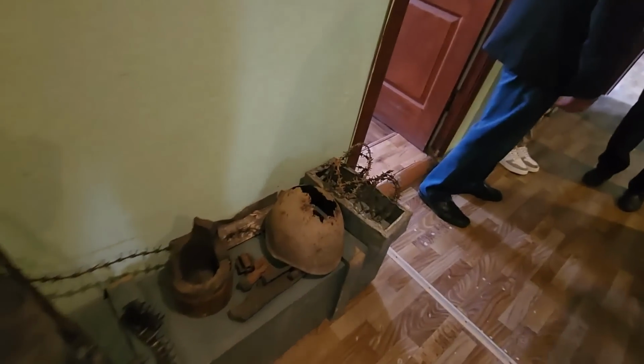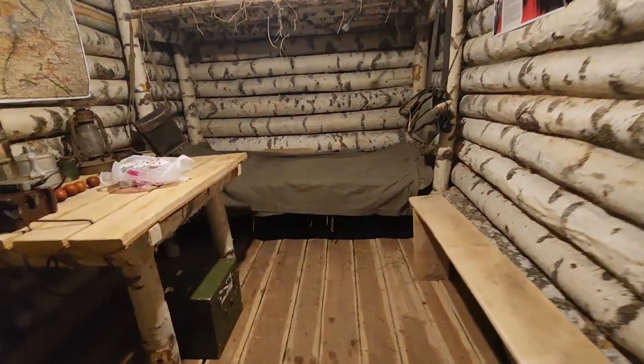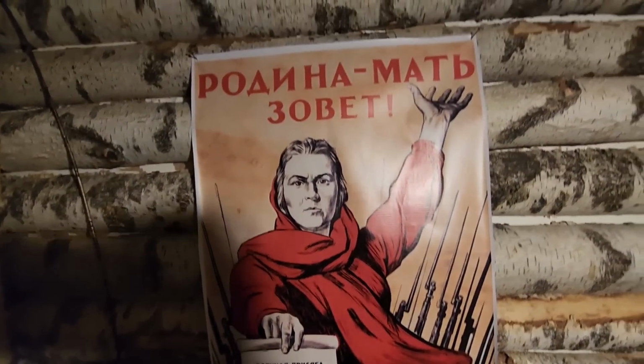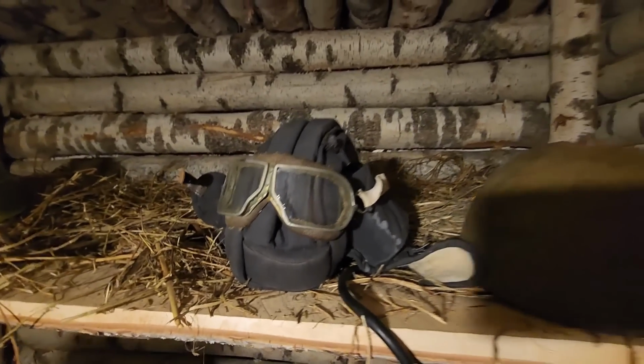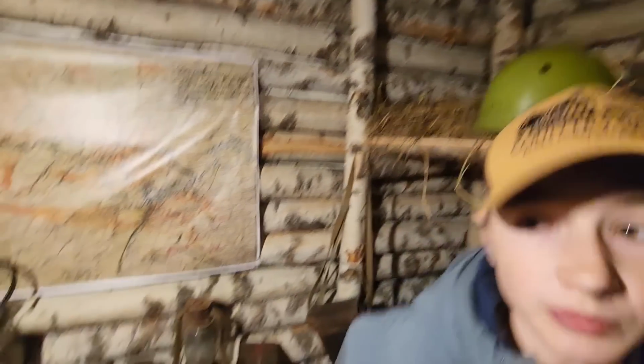Which one's which? Ah, okay, so they built this where this would be something like what the soldiers lived in during the war. And then we got a patriotic poster. I think the air, what do you call them, pilots and stuff. So what is this room for?